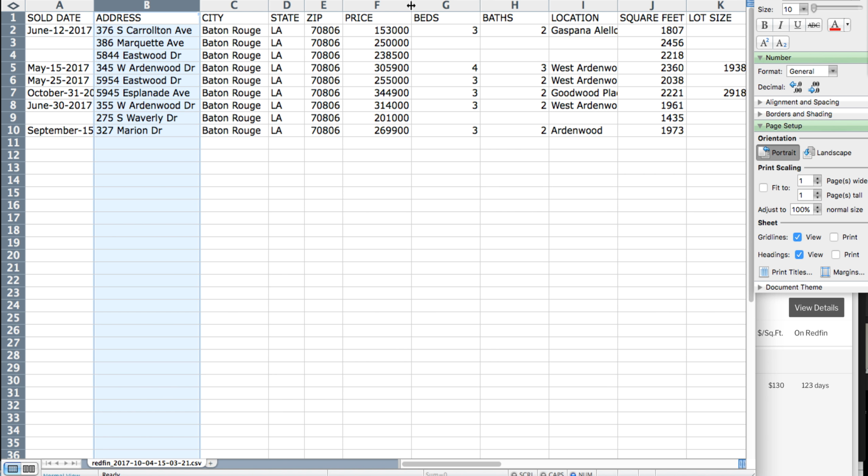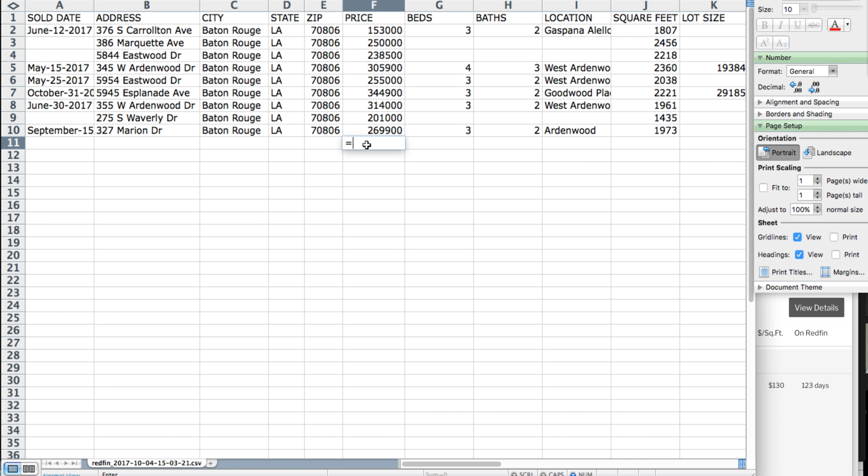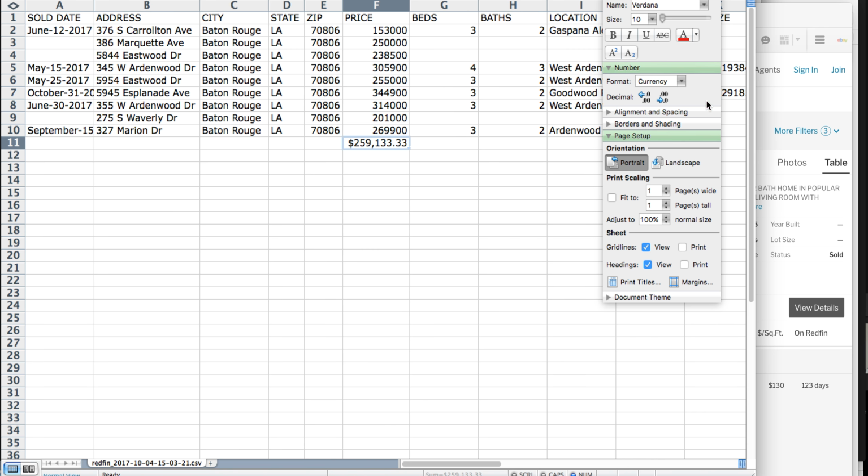We got our zip code, we got our price. Now first thing I'm going to do on my price is I'm going to go down here, I'm going to click equals, I'm going to type in the word average, and it's going to grab the formula here. Now what I have to do is I have to click my range. I'm going to click from there, I got to put a colon, and then click the bottom one. See how it highlighted that whole thing? Then just hit enter. Then I'm going to go over here to my tools, I'm going to switch this to currency, and then let me double click this, and then I'm going to get rid of the decimal points. There we go, 259. I'm going to turn that red.